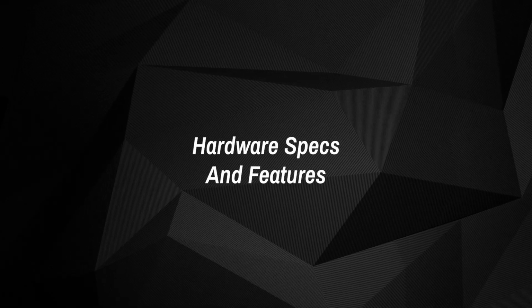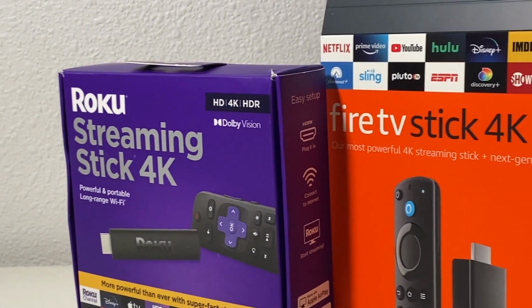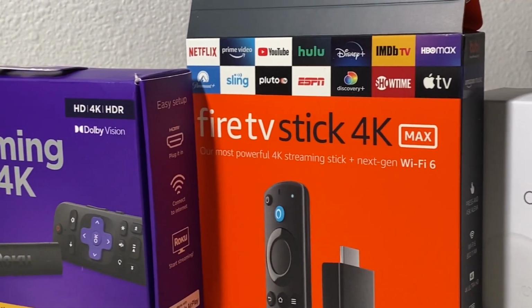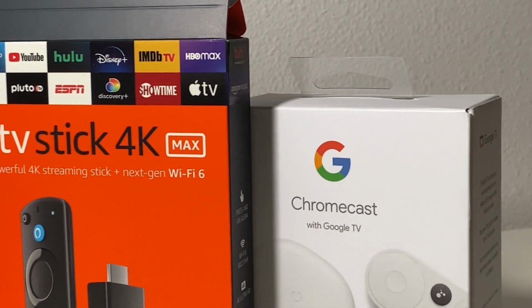Hardware specs and features. Okay, so what does roughly $50 get you these days in the world of streaming devices? Well, in the case of the three we're looking at today, $50 can secure you a compact 4K capable streaming device. In fact, while their form factors may not be exactly alike, the Fire TV Stick 4K Max, the Streaming Stick 4K, and the Chromecast with Google TV all share some notable similarities.